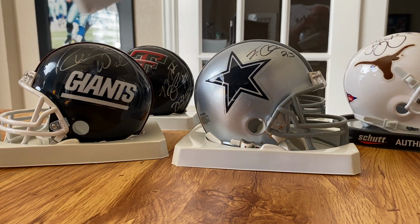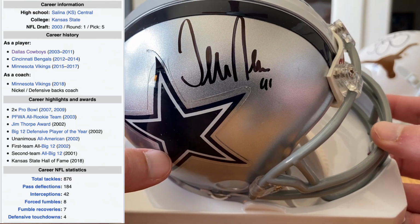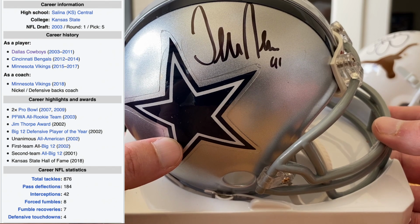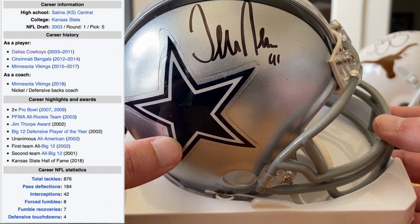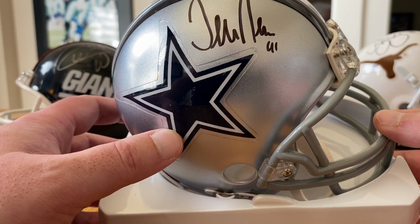I'm going to start off with Terrence Newman. Obviously, I got all these guys when they were in Dallas. Terrence was a great Cowboy. He was fun to watch. He played for several years, I don't know, almost a decade, I guess. Then he floated around after that, but he was a lot of fun to watch.